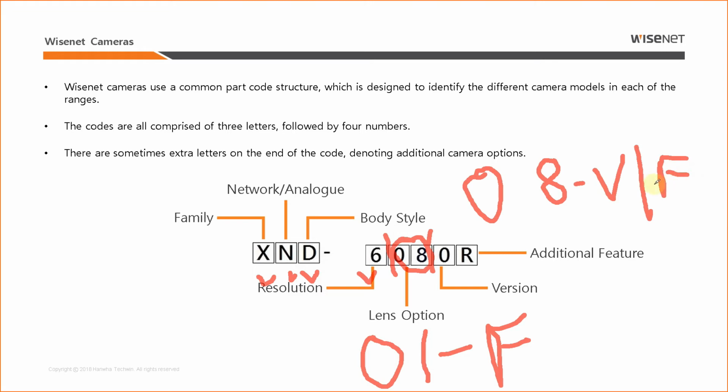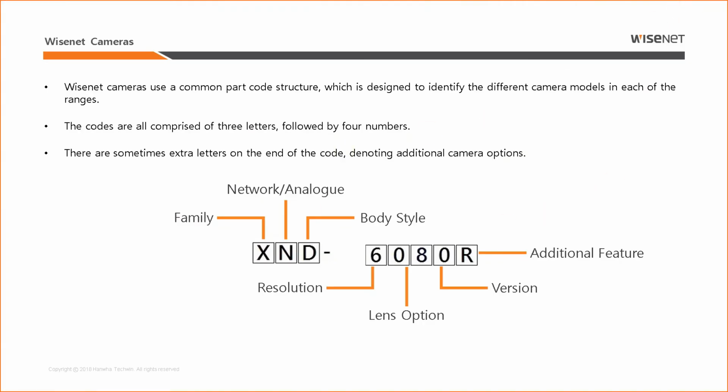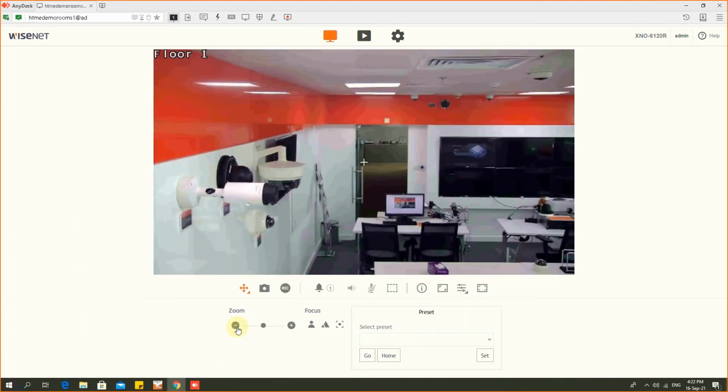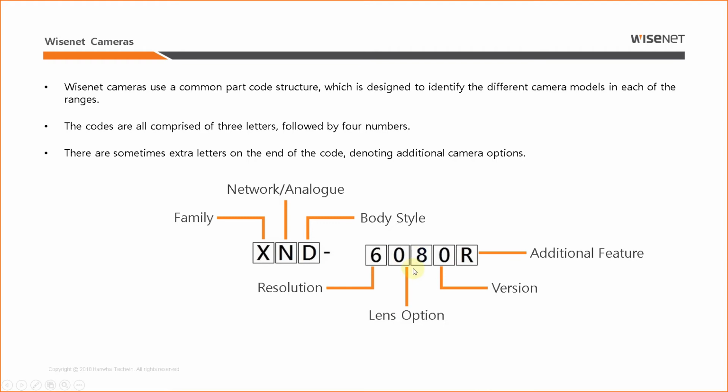Now, under varifocal lens, there is one more cost-effective option called 07. It is also varifocal, but what you could not do is, you remember I was able to zoom in and out. For example, where is my AnyDesk? One second. Rotating. Okay. This particular camera, I can zoom in and out remotely, without going to the camera physically and rotating the lens. So that is called 08, motorized varifocal lens. There is a motor which you can control remotely.